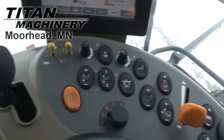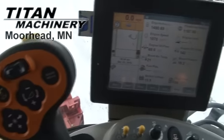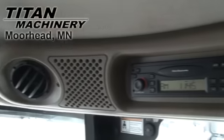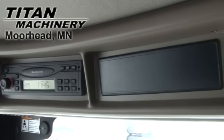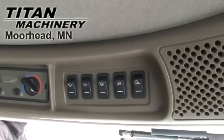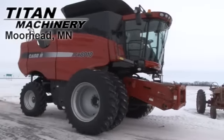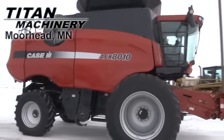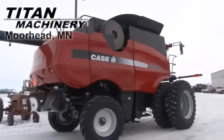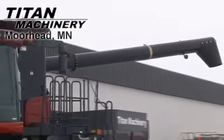This unit is equipped with 4 aft reel, auto reel speed, and auto header height. This combine was a local trade.